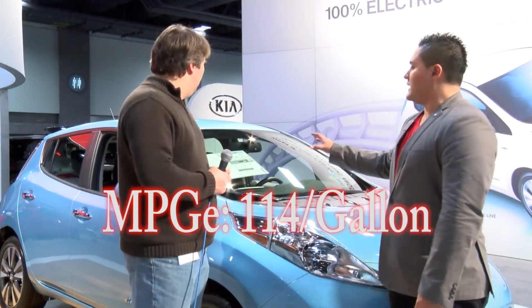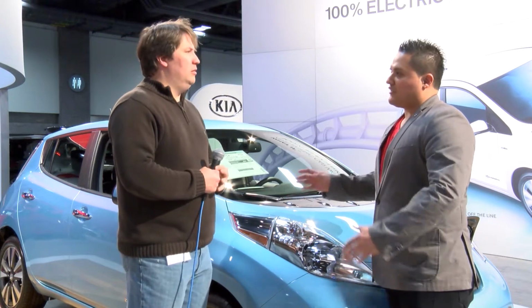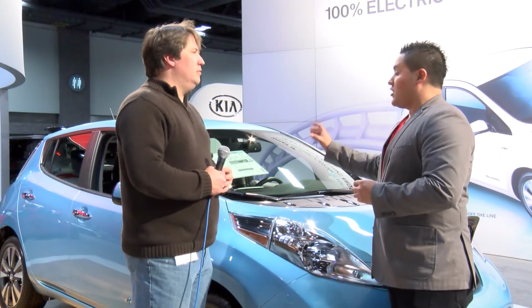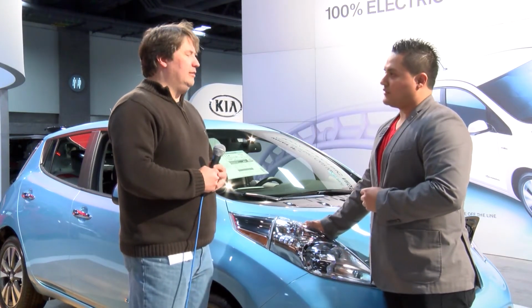Correct. So that was just an easier way for consumers to understand how efficient the vehicle was. Sure. Because every vehicle does have different size battery capacities. So for the price of a gallon of gas, you get the equivalent of 114 miles. Correct. Gotcha. You can't put a gallon of gas in there, even if you tried.